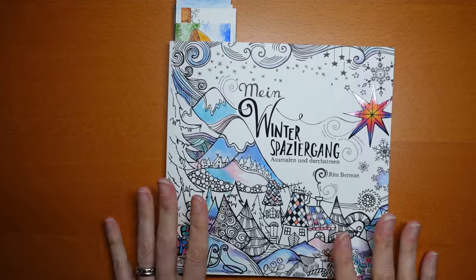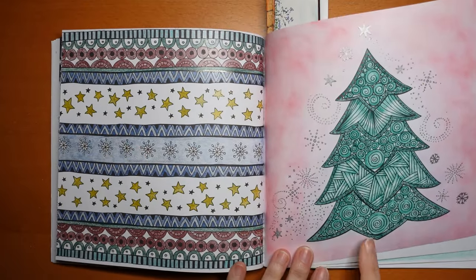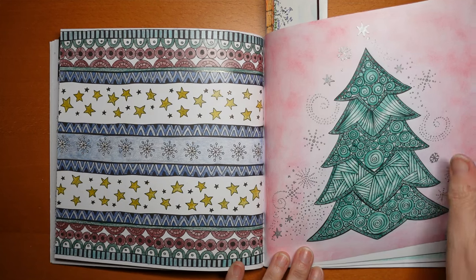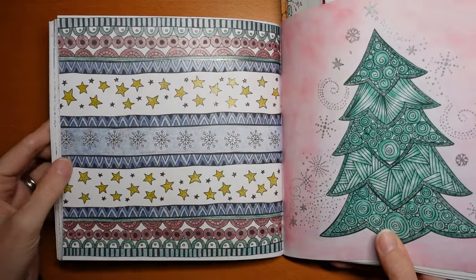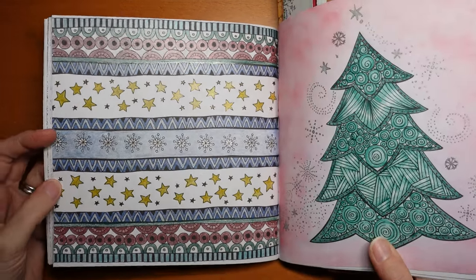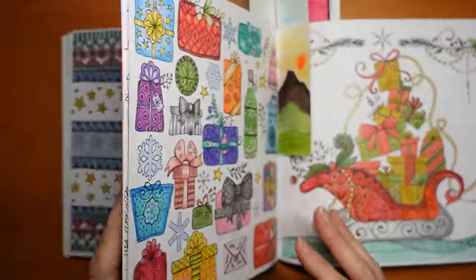So this is her winter book, so this is the one I've been focusing on. I did this page here. I'm pretty sure that Christmas tree I must have done last month. I'm just gonna check. Yeah. So this is the one I did this month. You can see it's quite shiny. It's done in metallic pencils, but there's a bit of glitter on that snow in the middle as well. And some glitter there and there. A few bits of glitter here and there. So that was that one. It's quite a simple one.